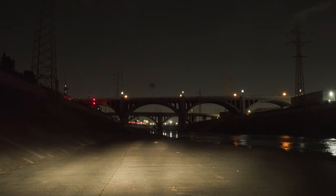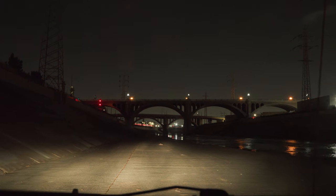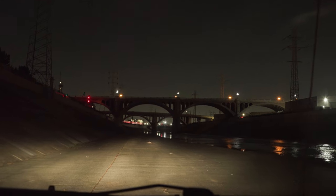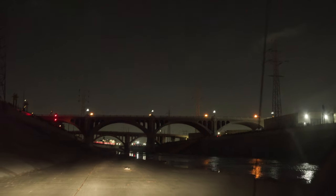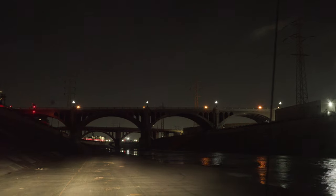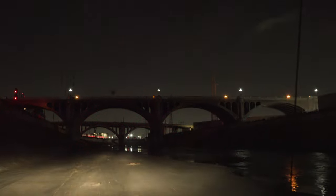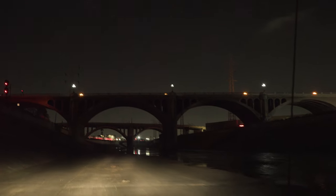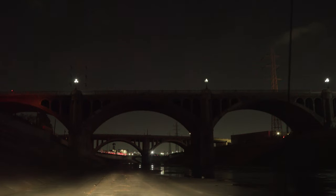One side is one color and the other side's another color. The white ones suck. They're not very bright, are they? I used to hate the amber ones, but they're better than any of the LEDs. So that's new. And Spring Street is completely dark.